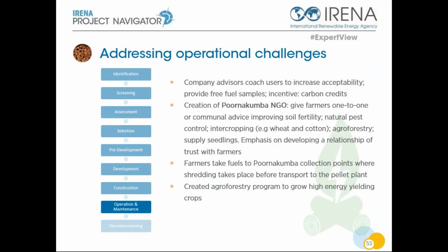So the main emphasis here then is on addressing operational challenges. Setting up a plant is one thing, but as you will find, things aren't over once you are operational and have financed everything. Then you still need to deal with your day-to-day business, and in this case, they had to be very inventive and innovative, I would say, to solve their problems. They created a non-governmental organization called Punakumba, which was kind of an intermediate between the company and the farmers.